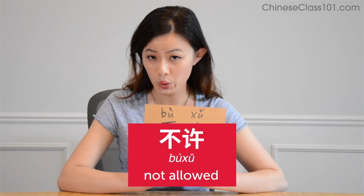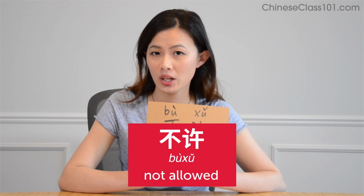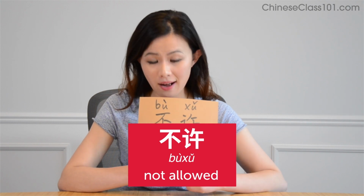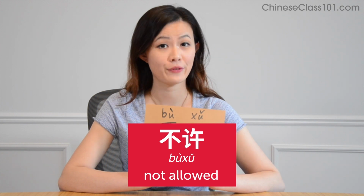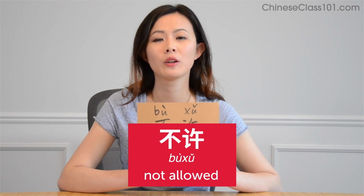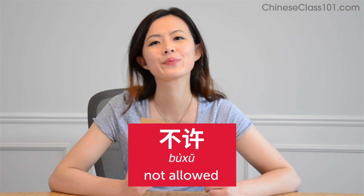不许. This is a command phrase to tell someone not to do something. 不许 means not allowed. If someone is upsetting you by something you don't like, you can use 不许 followed by an action. Now let's look at a few examples.